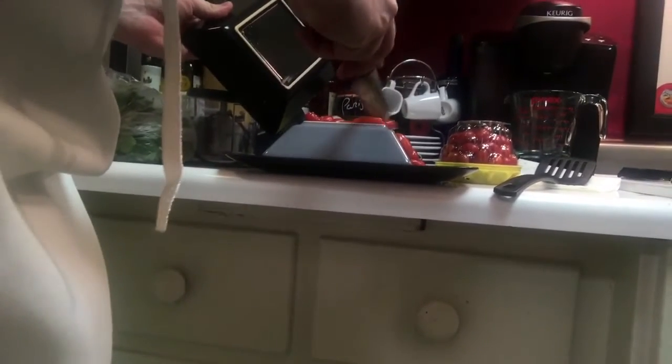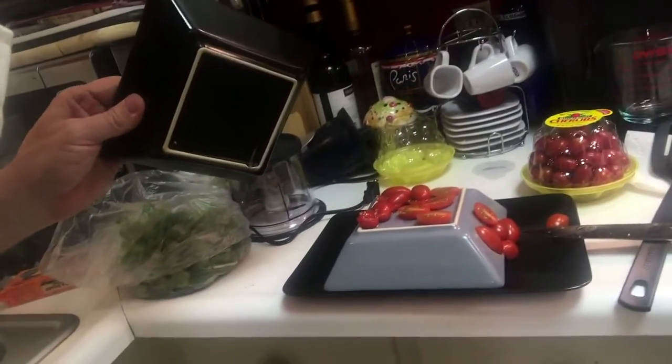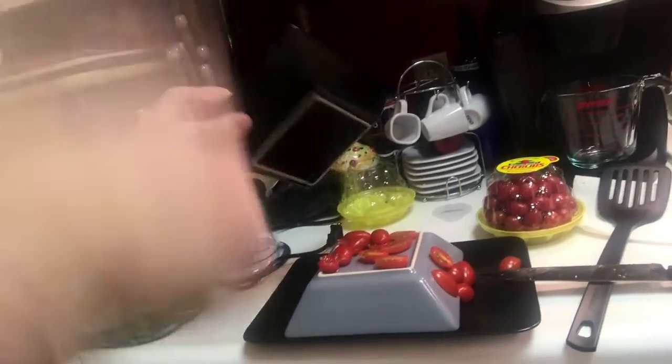I have no idea if you caught that or not. Just look in the camera. Pretty sure they saw it. Go up at an angle so they can see it. Oh my gosh. It was amazing. So there you go. So just squish the 2, cut it. But for tonight, I am going to use the processor because we don't have to have halves.